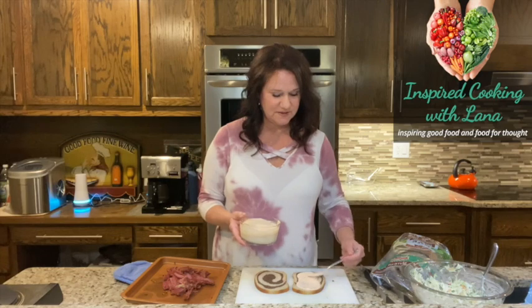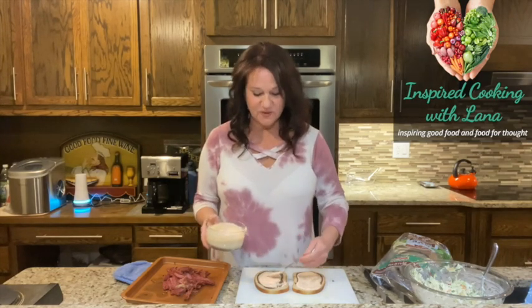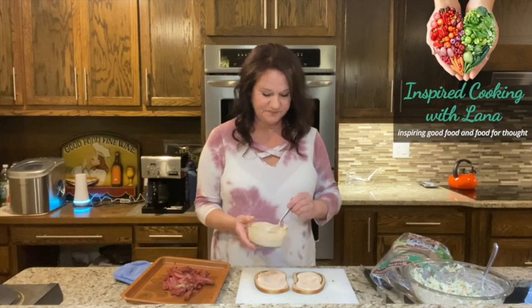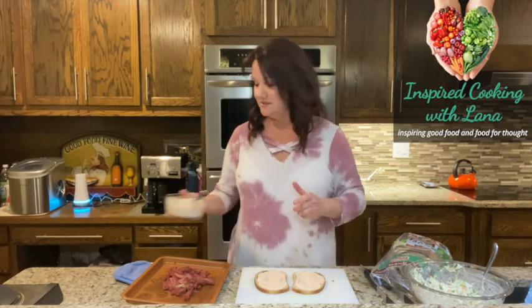Generous portions. I'm a sauce girl. And you want it even. You definitely want to make sure that it's spread throughout. You want every bite to have that flavor. And to here, we're going to add some Swiss cheese.